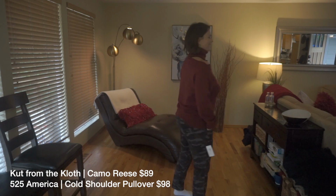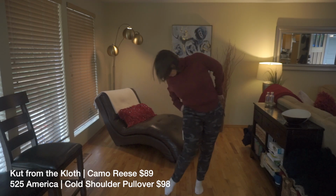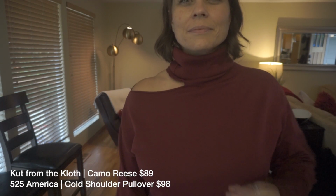I love these cut from the cloth camo pants. They were surprisingly comfortable. And this 525 America cold shoulder sweater. I don't usually love cold shoulder, but this was so cute and kind of elegant date night to me.